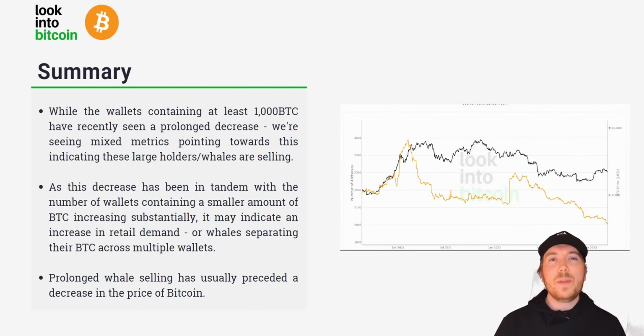So just to summarize, while the wallets containing at least 1,000 BTC have recently seen a prolonged decrease, we're seeing mixed metrics pointing towards this indicating large holders or whales actually selling their BTC. We are seeing the NVT ratio spike exponentially, but this is likely just due to the price increase in Bitcoin and how few transactions we actually had in the year leading up to this, especially with fundamental events such as the FTX collapse, prompting many traders and investors to move their coins to their own custodial holdings, and a lot of network activity following that. This generally doesn't seem like anything too much to worry about, just a general anomaly driven by fundamental and technical factors that we're seeing in the Bitcoin price.